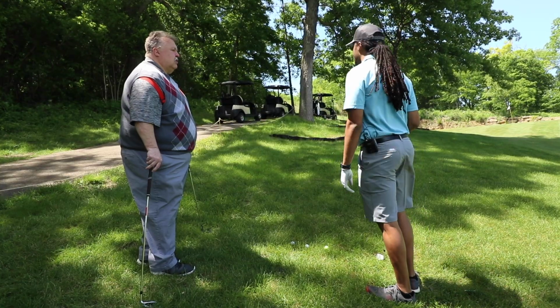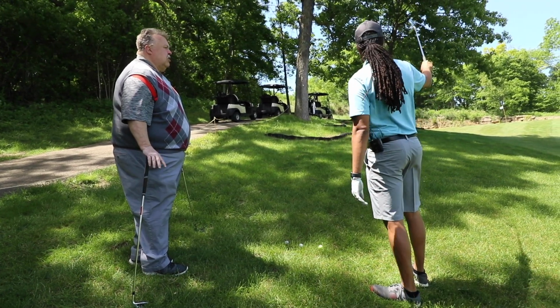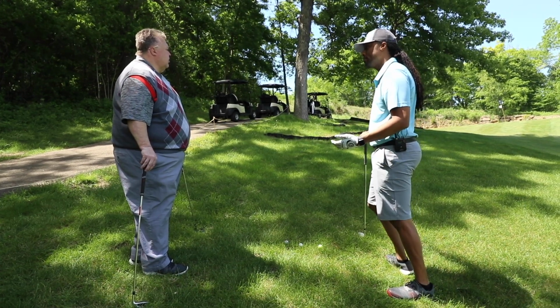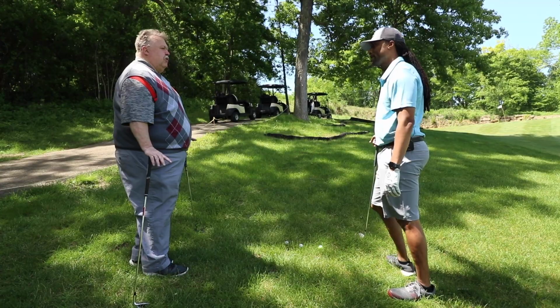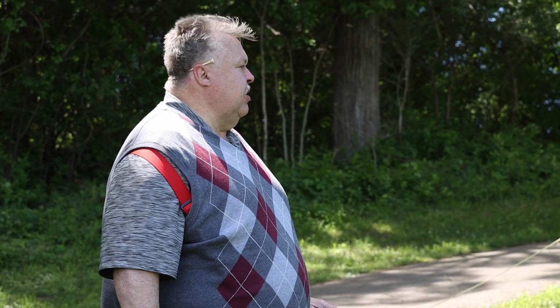Okay, so looks like I found a little bit of trouble here on the left side with these branches hanging over. How would you play this? So there's no worries here. It's execution. You're just going to play probably an 8-iron if you've got one.